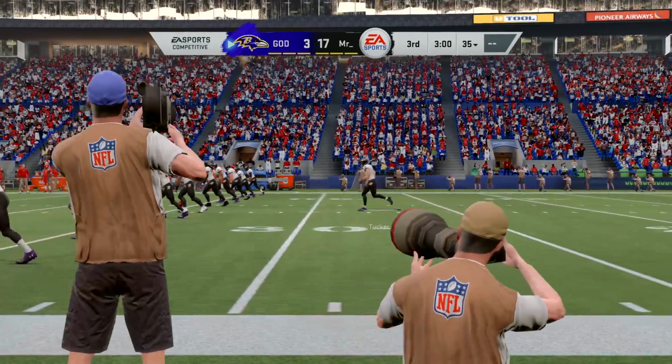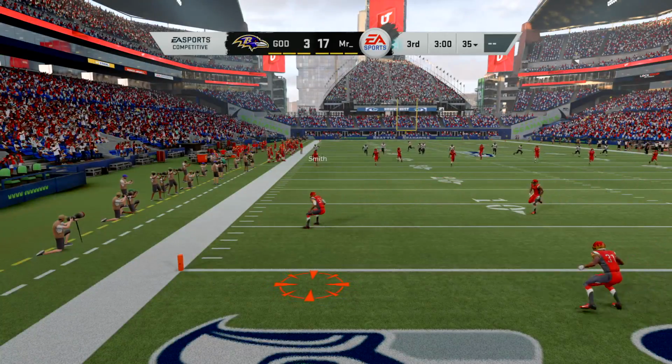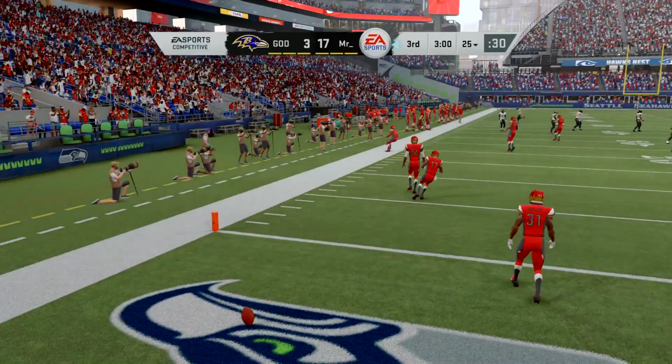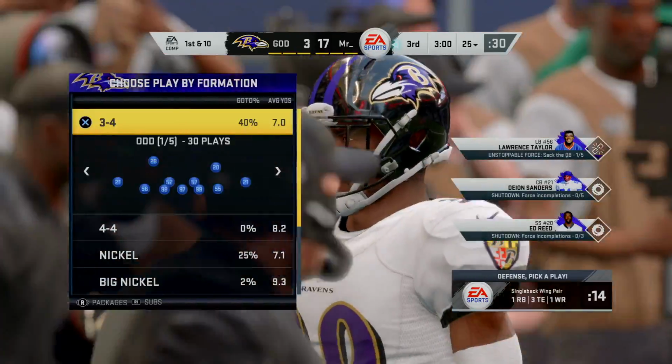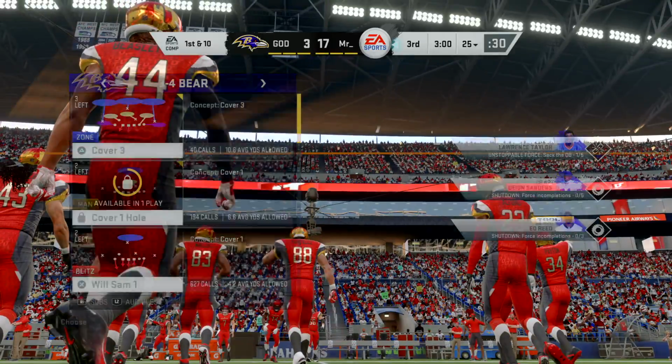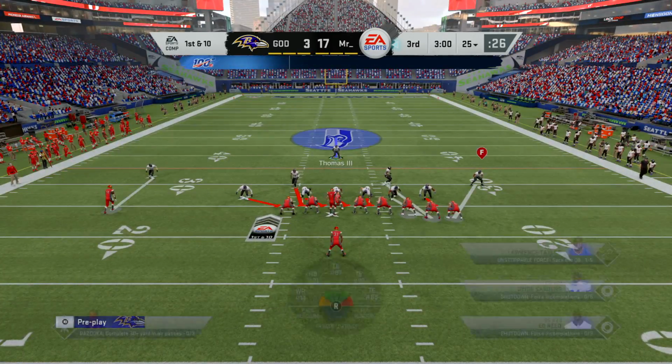Here's Tucker now out to kick this one away. Good one, boys. Let's go. So here is the home side to take over on offense. They built a good first half lead. Now they have a chance to add on to it.